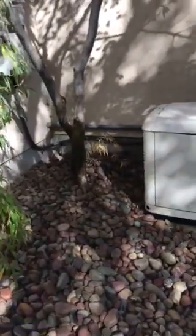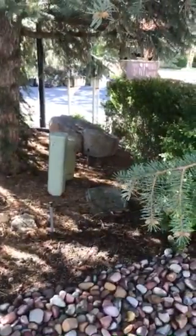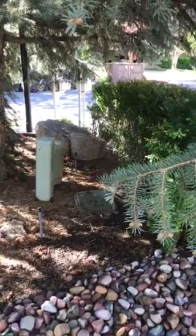and go from there. It looks like one of the bamboo may have not made it, but the roots should be well alive and hopefully push up new growth. But that's basically it. And then up here we'll definitely cover this area with a bit more rock.